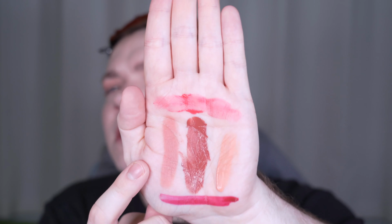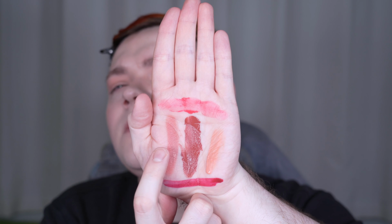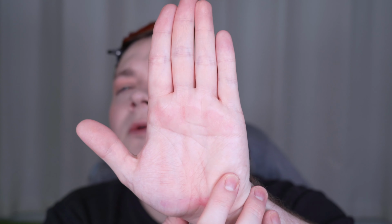I think the most unique texture out of all of them are the ones from Lisa, these two. But all really good options. I really like all of them, to be honest. And they all left a stain except for the Simi Haze one. So just keep that in mind. I don't know if the other color's stained, but this Simi Haze one seems to have wiped off a lot easier than the others. Let's try this lip.